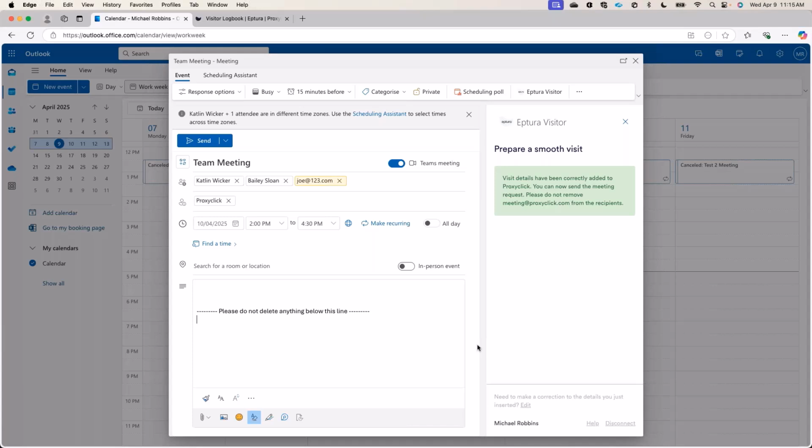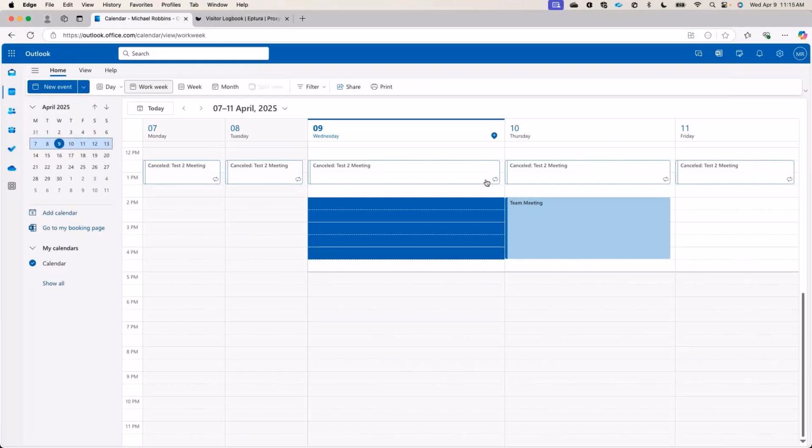So he'll be able to receive information on what to do upon arrival, where to park. Again, anything that would need to allow him access to the buildings, what building he should be attending, and of course, any other important instructions that would be important for Joe upon his arrival. And then once that is sent out, the invite as well as all that visitor information would be sent out with him as well.